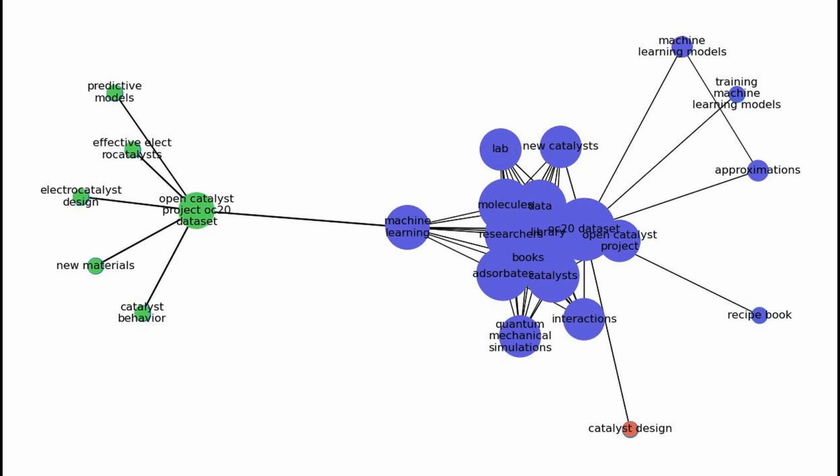Imagine it as a big library filled with different books, where each book contains details about how various catalysts behave with different molecules. This library enables researchers to learn and predict how new catalysts might work without having to test each one in the lab, which can be time-consuming and expensive.